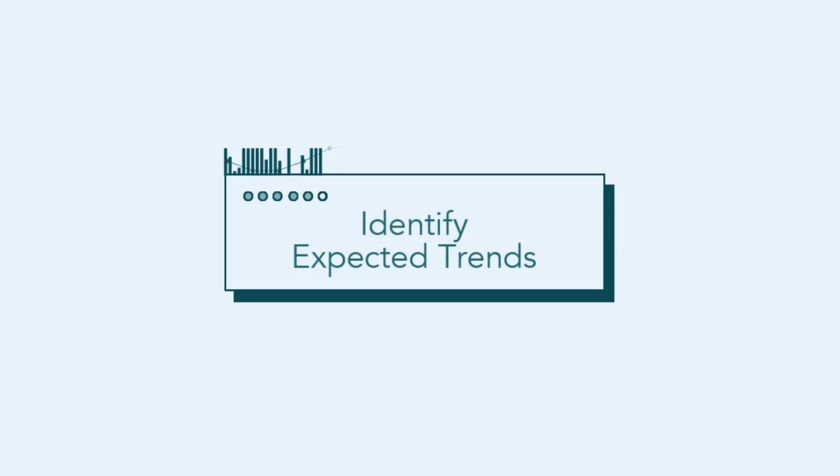Number 5, identify the expected trends. Like I've mentioned previously, the environment in which we operate and our strategic approach to the market are both going to determine what our financial goals are. In other words, they set our expectations.